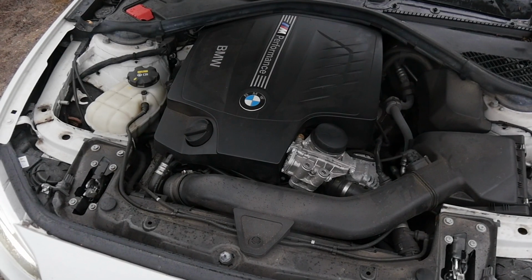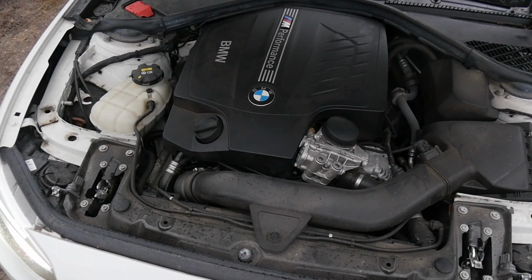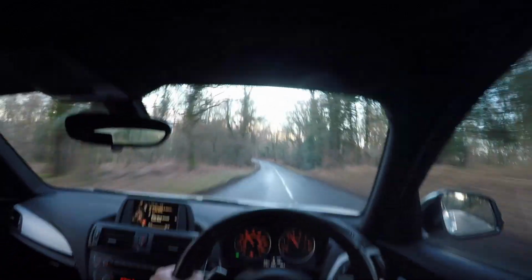It comes with a 3-litre 6-cylinder turbocharged engine that puts out 321 brake horsepower and 332 foot-pound of torque. That's enough to propel this car from 0 to 60 in just under 5 seconds. We have 4 driving modes in this car.